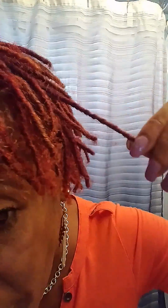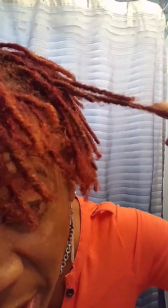So now it is starting to bud, is what I'm told are called buds. Let's see if you can see little buds on there. It's starting to bud, and then I'm noticing some frizzies. See, I didn't have those at first. So I'm asking her, well, what do I do about the frizzies? I wanted to put water in my hair so bad.